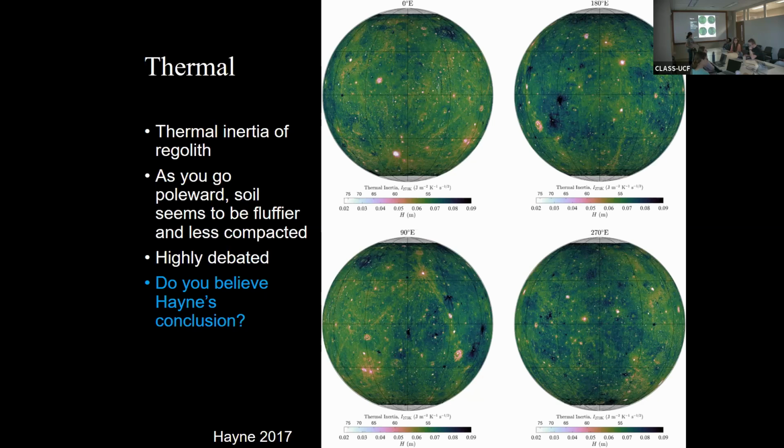And then you'd have more of this fine material, and then that fine material, assuming it doesn't easily migrate, if it stayed put, would make more of that Barricastle structure, which would be a fluffier material. One thing to remember though is that thermal inertia is not a fixed number per each material. Thermal inertia varies with temperature. And the poles are colder, so it has a tendency to get lower with lower temperatures.